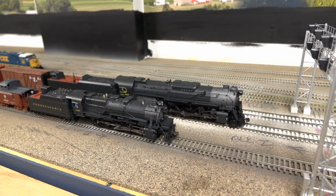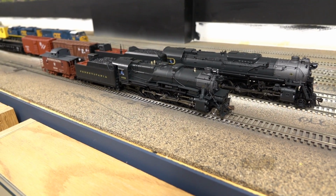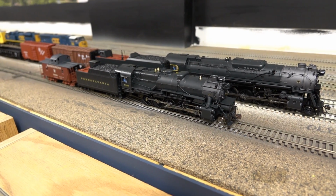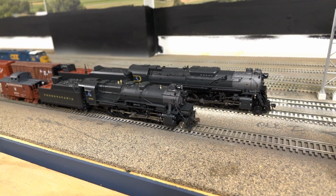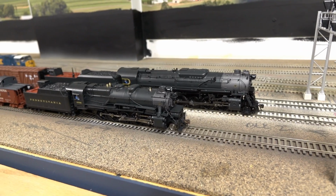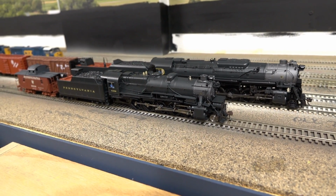I've always liked the J, and then I saw pictures of the Hippo in a book I bought on the Pennsy's Conemaugh line because it has some really cool information about the area that I'm working in. Really enjoyed it, so I decided to pick up these two locos. The big difference, I guess, the J is a Paragon 3. The Hippo is a Paragon 2.